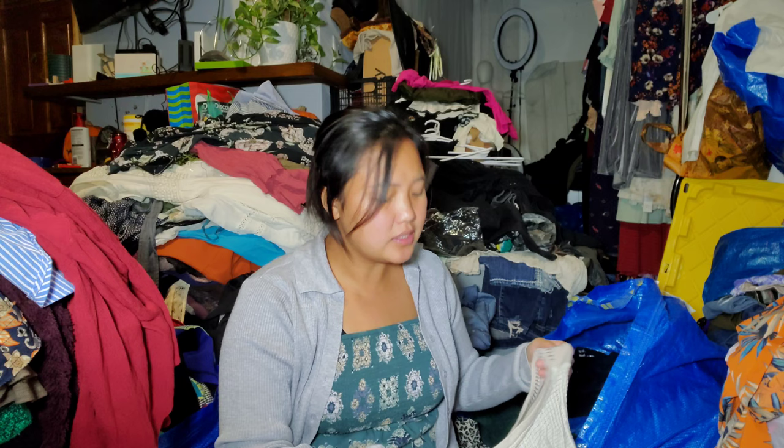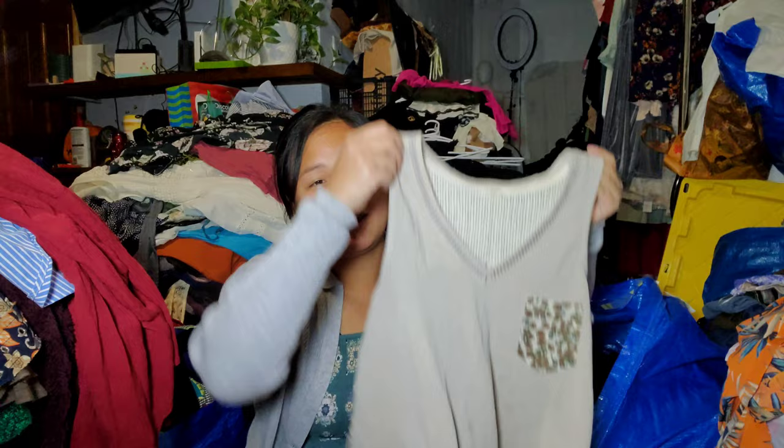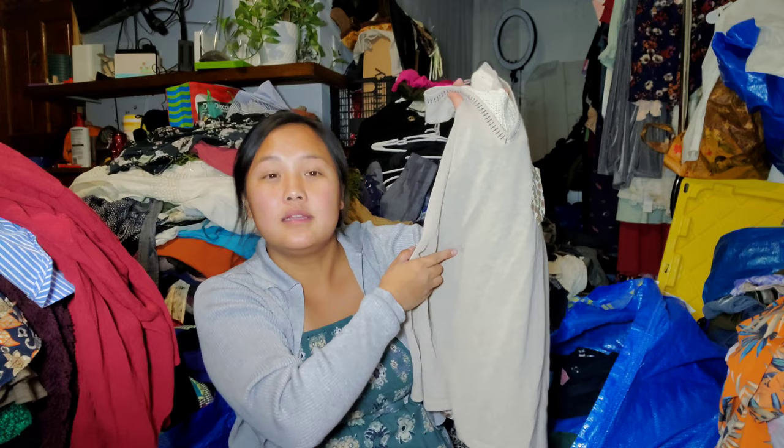This is a really high flip item, not bundle. So it might take a while for everything to flip, but I am excited for everything. This is a mystery blouse. Now that I see it, it looks like there's a little something there. I'm gonna have to take care of that. That is a $15 item. It's nothing too high, but it is something I could flip.